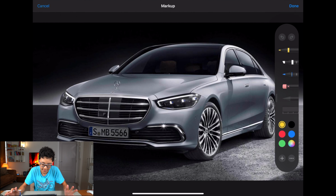I like it actually. Now a lot of people don't like the S-Class design because people say it has lost its character. It has lost its S-Class. The S-Class always looked a bit more classy, a bit more elegant. This one looks aggressive, sporty, not the way S-Class should look like, but I actually like it.